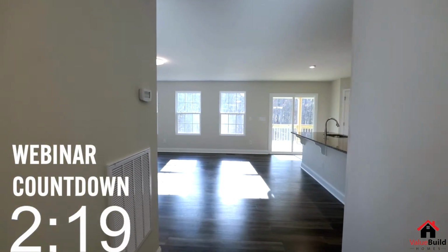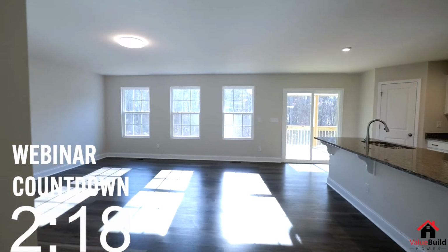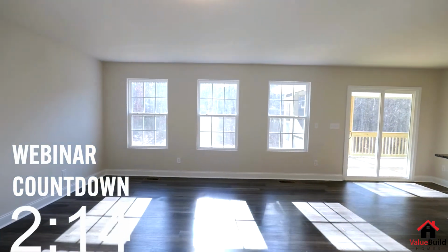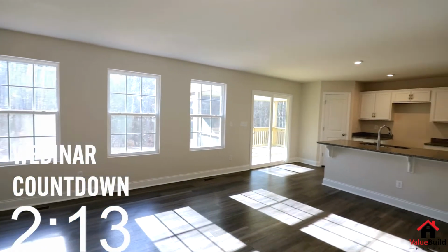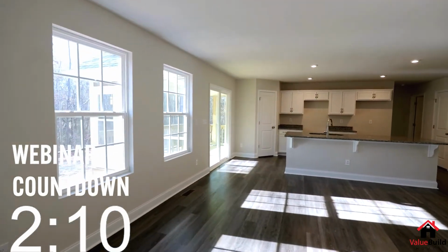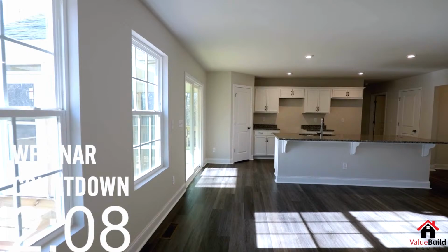Step inside to discover an interior that stays true to the original plan with subtle modifications to meet the homeowner's needs. Throughout the home, you'll find durable and stylish LVP flooring. Showcased here is Ballard 980 smoked.